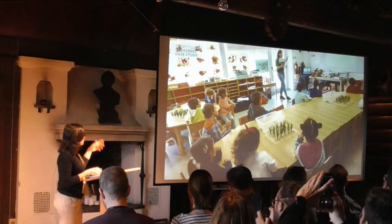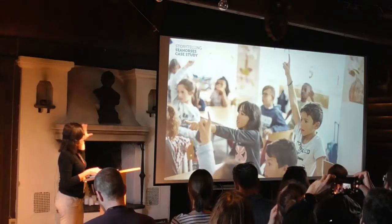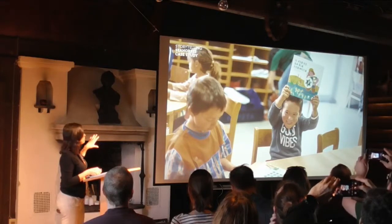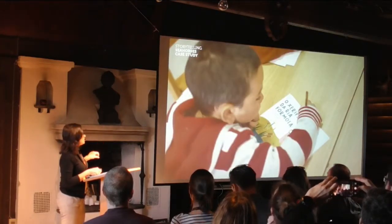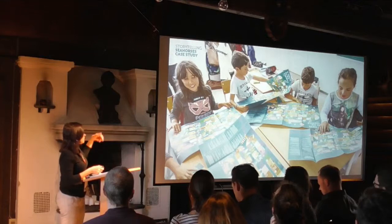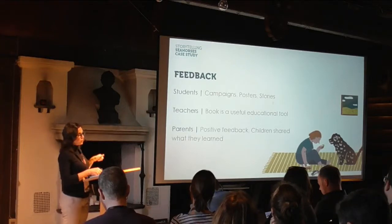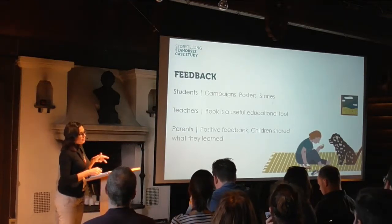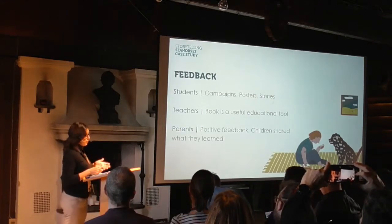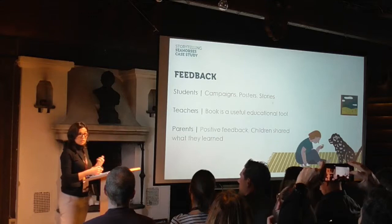These are some photos of the classes and the hands-on activities, and they are quite interested. This is about reproduction, for example, and they were really happy when they received the book, and immediately they had their name on it. And there is also a game that I can show you afterwards, like a glory game with questions about seahorses. The students made lots of campaigns, posters, and stories. We made a feedback evaluation. Not many teachers answered, but they said that the book was very useful, and so did the parents, who also told us that the children shared what they learned at home.